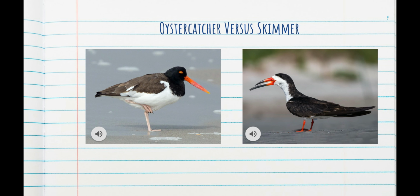Typically on the bay, you're going to see skimmers. That's what's much more common. There are a couple oyster catchers. Oyster catchers are coming back. They were close to threatened and not very common. Both of these birds are going to migrate. So they go down south and they come up here to breed.